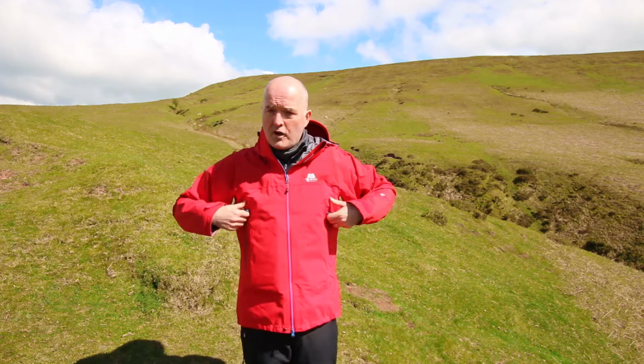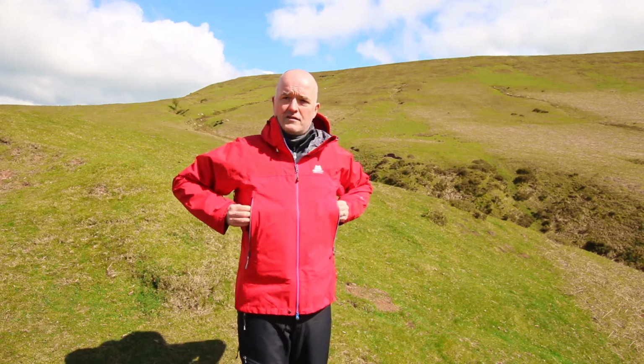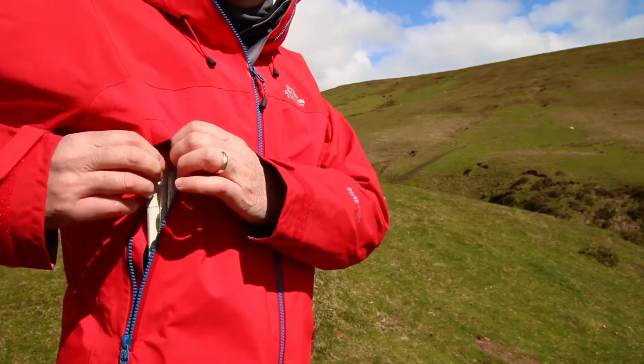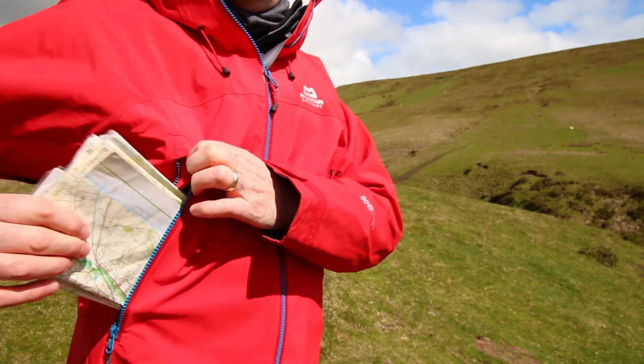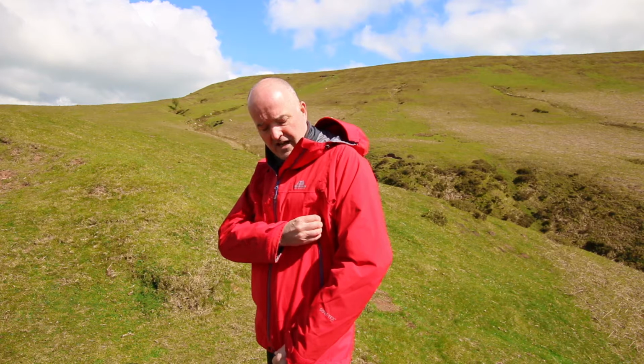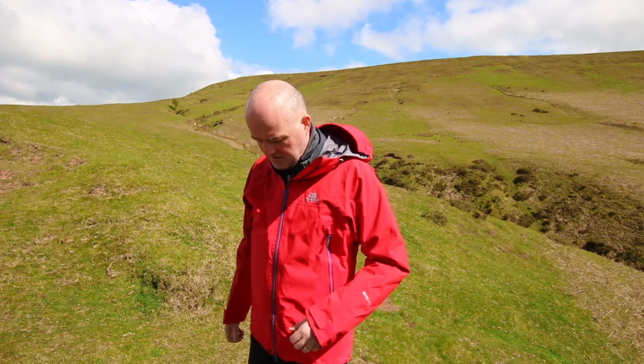Pockets wise, two great big pockets on the chest here. They go right the way down and right the way up, and this one is big enough for an OS map. Great little feature, little zip garages at the top here. You can slide the zip up inside that and it just stops the rain getting into that gap at the top of the zip, just to help to reduce water ingress into the pocket.